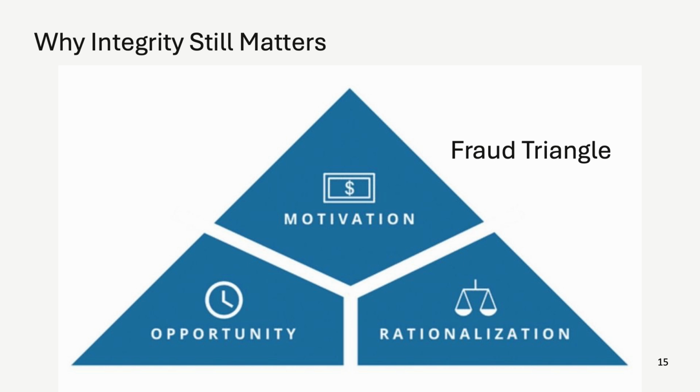One way to think about it is to visualize the fraud triangle, where fraud is any activity that relies on deception in order to achieve gain. The three components of the fraud triangle are opportunity, motivation, and rationalization. Unfortunately, these components are present in your academic and also work environment. And some of your classmates have likely fallen victim to this fraud triangle.